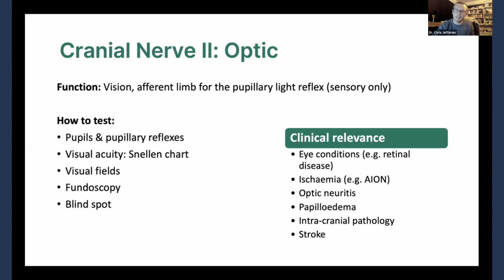Or if you're working in a more formalized clinical setting, then you could use something like a Snellen chart in order to formally assess visual acuity. We can do a gross assessment of visual fields. We can perform fundoscopy, so having a look in the back of the eye, and we can assess the blind spot as well. And the clinical relevance is very wide ranging.